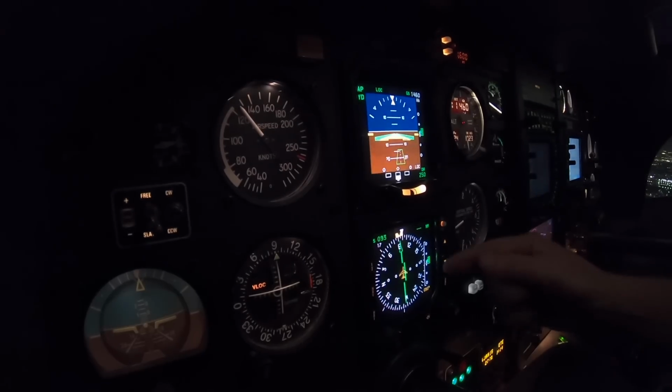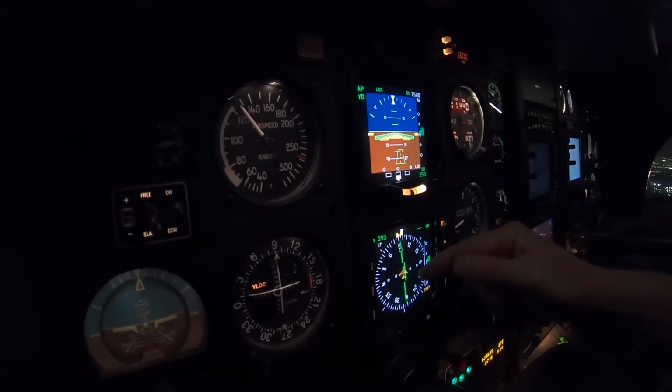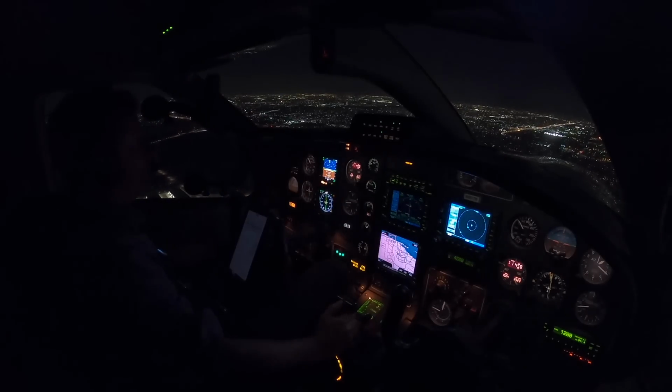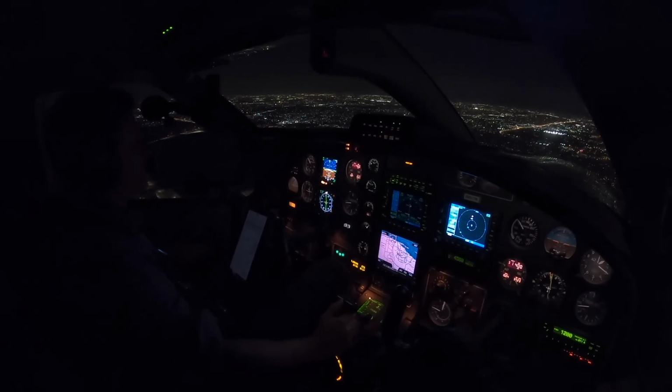And we're still just a little bit to the left of the localizer, which you can see right here. Yeah, the airplane's correcting. We do have a wind coming off the right a little bit, which I believe is blowing us off a little bit, but it's correcting. As you can see out the front window, beautiful night. We've got the runway in sight out there.